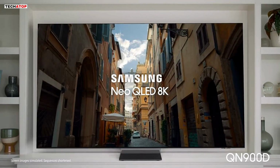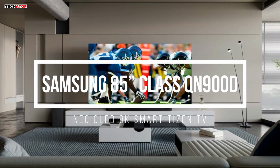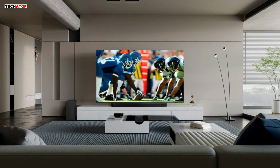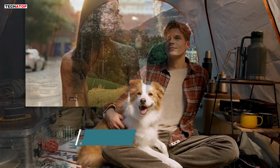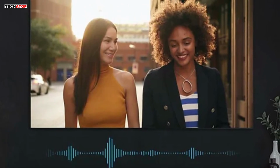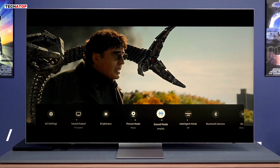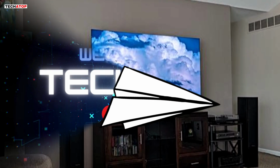Hello, tech enthusiasts. Today, we are diving deep into the Samsung 85-inch class QN900D Series Neo QLED 8K SMART Tizen TV, Samsung's flagship TV of 2024. If you're looking for the ultimate combination of cutting-edge display technology, premium sound, and futuristic design, stay tuned because this TV promises to redefine your viewing experience. Whether you're a movie lover, a gamer, or someone who enjoys top-notch streaming, this model could be the crown jewel of your home entertainment setup. Let's get started.